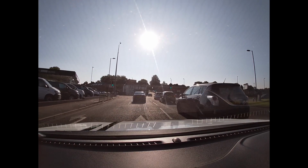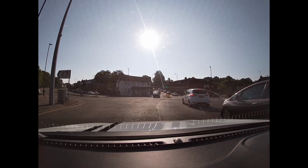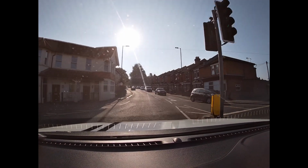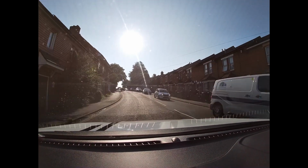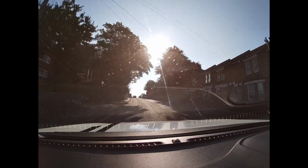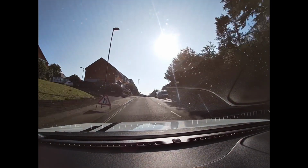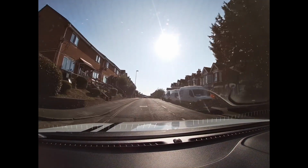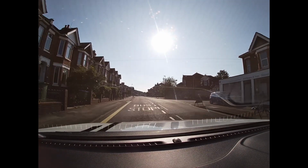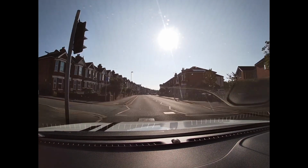Okay, so as we pass through these traffic lights at the crossroads and start to approach Shirley High Street, we'll note the new 20-mile-an-hour speed limit signs, which have recently been put in place. There are a lot of areas across Southampton where speed limits that were previously 30 miles an hour have been dropped to 20. And if the red ring signs are displayed, we are now legally obliged to observe those speed limits.